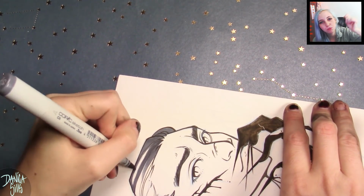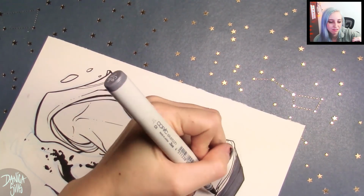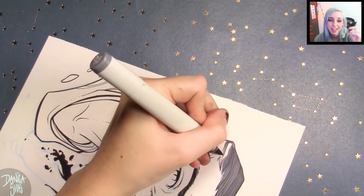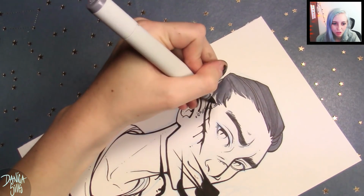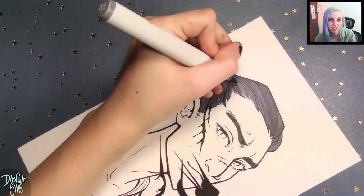So I don't know, I'll keep trying with this one, and I'll let you guys know my final thoughts on this. But so far I've really, really liked it. It has different benefits and different drawbacks than the other ink I'm used to, so it's just kind of a process of playing with it, figuring out what I like.